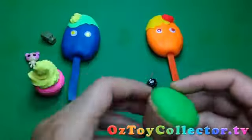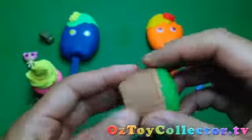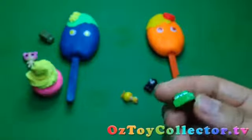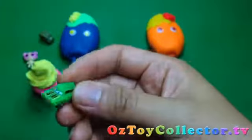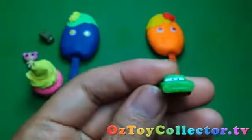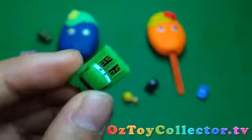Next one we're gonna open is the green cupcake. And it's Chick Hicks from Cars. One more car, now we have 4 of them. And I suspect there's gonna be more cars hidden in these surprises made of Play-Doh.